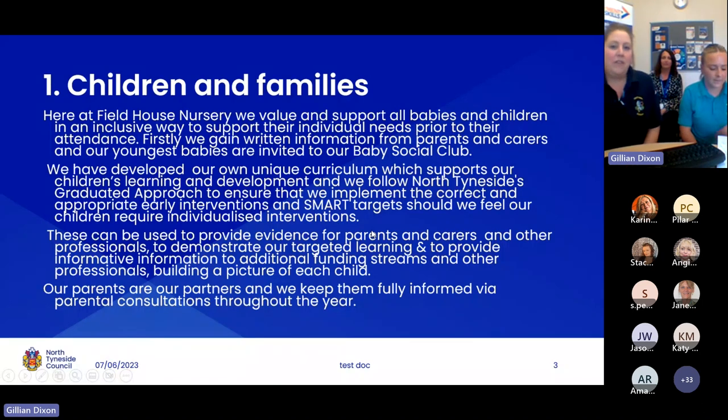Here at Fieldhouse Nursery, we value and support all babies and children in an inclusive way to support their individual needs prior to their attendance. Firstly, we gain written information from parents and carers, and our youngest babies are invited to join our baby social club. Within all of our written documentation, as children are starting with us, there is a section for the parents to complete if they've got any concerns about SEND with their children. And when we invite them to our baby social club, it's all about building up those strong relationships with the staff members at nursery, just to give them the confidence to divulge any information they feel we need to know.